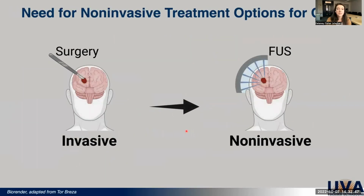The current standard of care for this disease is surgical resection of the cavernoma. However, this presents high risk to the patient, and some lesions actually are not operable due to their location and vital brain tissue, which really motivates the need for non-invasive modalities like focused ultrasound, which can target specific cavernomas and even reach these deep-seated lesions in the brain that aren't options for surgery.